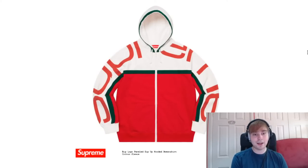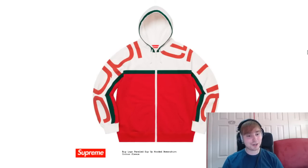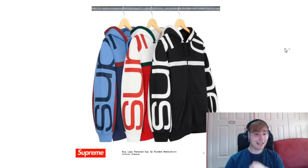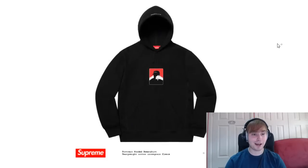Why is it a zip up? Gucci colorway. I sold the track jacket that they did a couple of seasons ago on eBay that was in the Gucci colorway, and it did well, to be honest. So I don't see this sort of zip up doing it because that was a track jacket, so it's a bit different, but maybe there's a buyer out there.